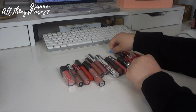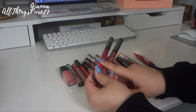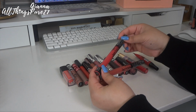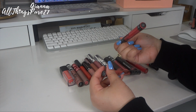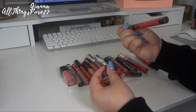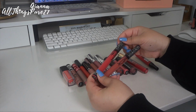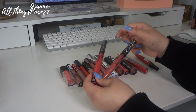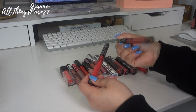Then I have two full size here from Kat Von D, which I do love. This one, however, is not a shade that I use that often anymore. I just said this in my last video, but I was really into corally shades, but now not so much. And this one is Berlin, super pretty, but it's just not something I wear that often. So I think I'm going to actually give this one away and then just keep this one, which is, what is this called? Double Dare.